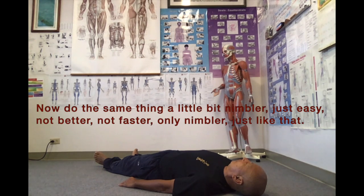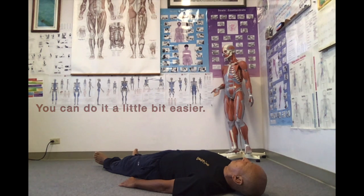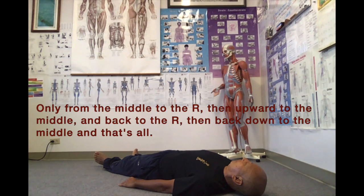Now do the same thing a little bit nimbler, just easy, not better, not faster, only nimbler, just like that. You've done it already so many times, so you are familiar. You can do it a little bit easier. Only from the middle to the right, then upward to the middle, and back to the right, then back down to the middle, and that's all.